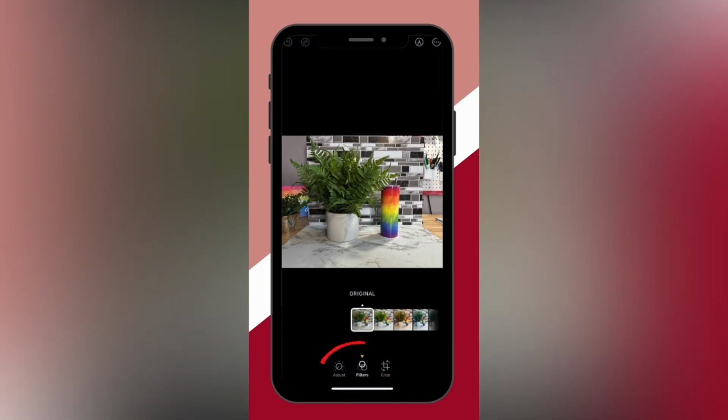And then we'll see some editing features down here. Well, first we'll click filter, and you can swipe through. There's all these different filters that change the color of your image. One of my favorites that I like to use a lot is vivid. You can see how it changes from the original to vivid. It's just much brighter.